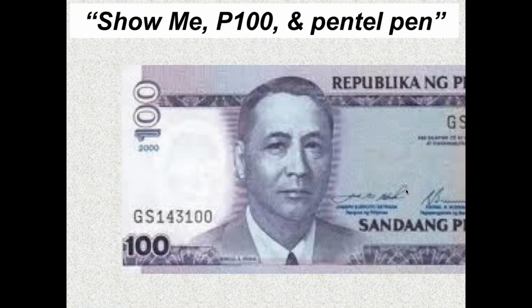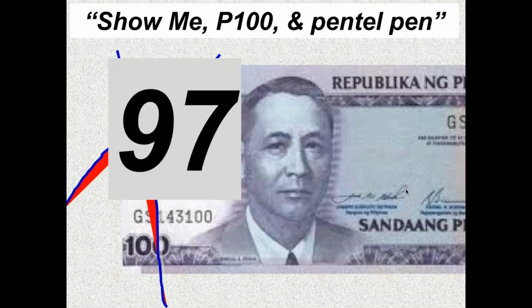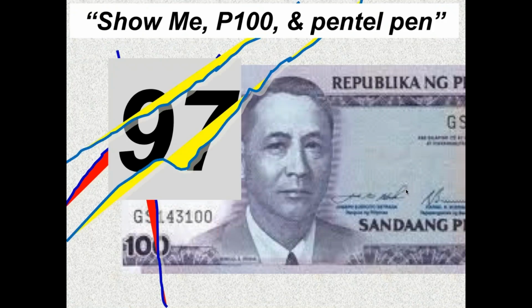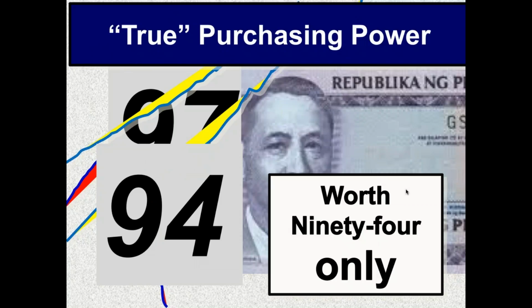If you take the 100 peso bill, you will probably have to cross out the 100 number on the left, and you write there 97. That's the true value of the money 1 year later. After 2 years, that 97 is not true anymore. You cross that out and you write 94. Because your 100 peso bill is now worth 94 only. You can only buy 94 worth of goods. That's what you call true purchasing power.